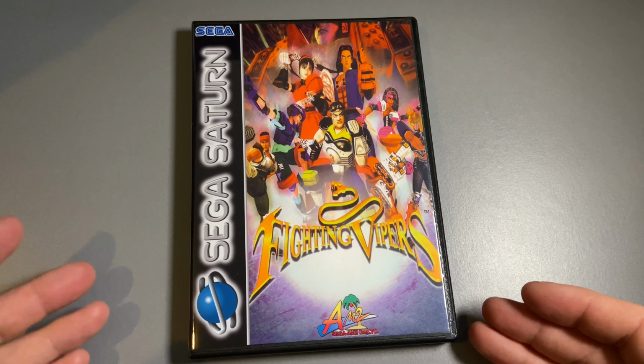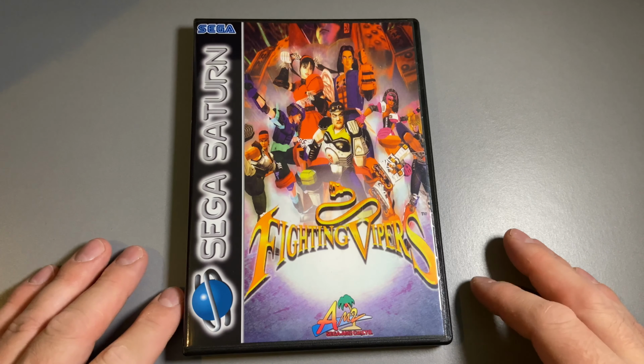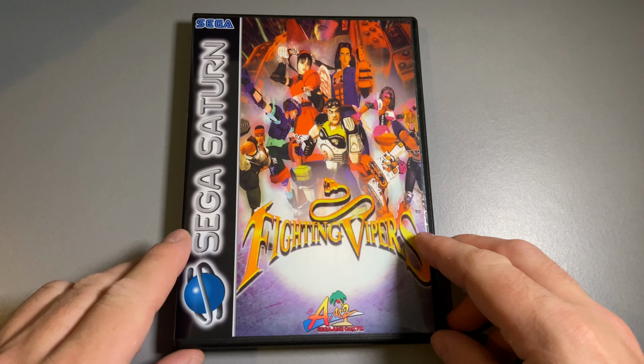Now I know this probably would have come in one of the old Saturn boxes, which was cardboard, and they absolutely deteriorate so badly. But still, it doesn't look right in my collection. It really bothers me. But everything else is fine. The game is proper. It has just had a case change because obviously they've lost their case, or it got really, really damaged. But we have Fighting Vipers.